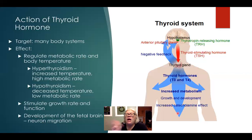All right, so if we go back here, we can look at this whole entire trail of events. One thing that we talked about with thyroid hormone was the negative feedback system. So how is the thyroid gland going to be stimulated to release those thyroid hormones? Well, we're going to start off here in the hypothalamus. That hypothalamus is going to release a hormone called thyrotropin releasing hormone. It enters into the hypothalamic hypophyseal portal system.